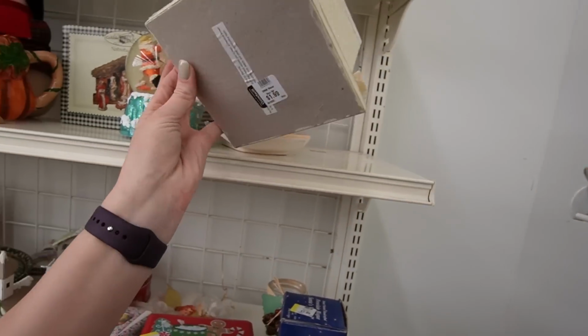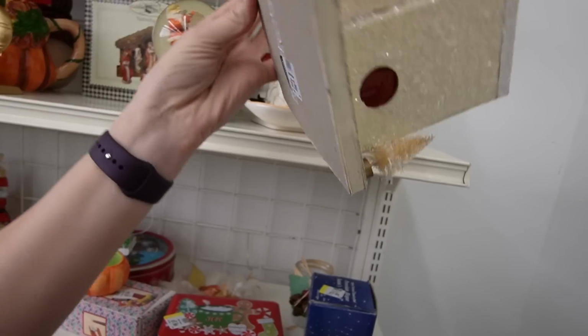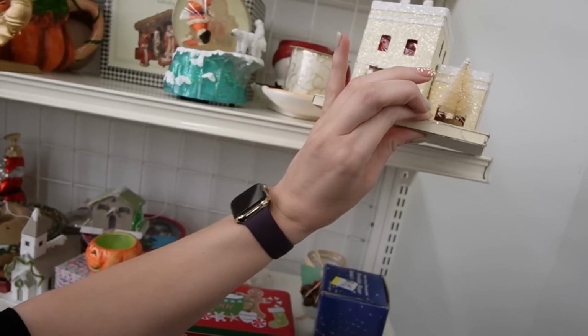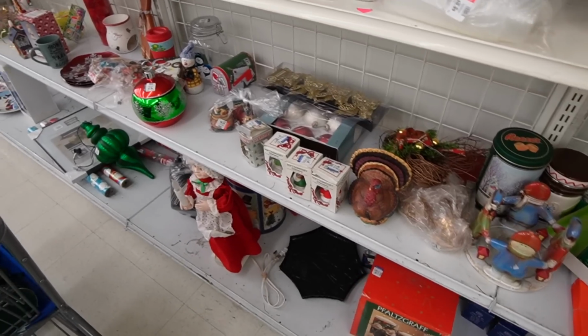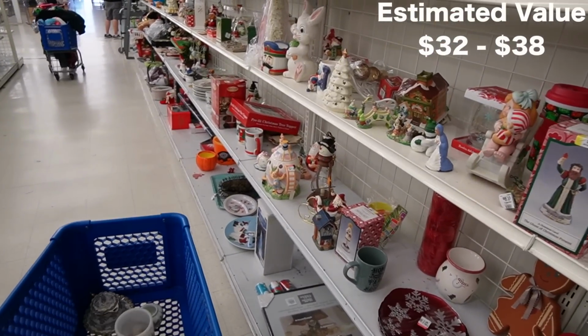I noticed this Putz house. This is actually, wow, this is more contemporary than I thought it was going to be. It's kind of weird, right? Or, I don't know. It's giving me mixed vibes. It has these little bottle trees. I don't know. I think I'm going to leave it. I think we're going to wrap it up here. I'm going to grab that teapot, and I will get back to you guys in the car.